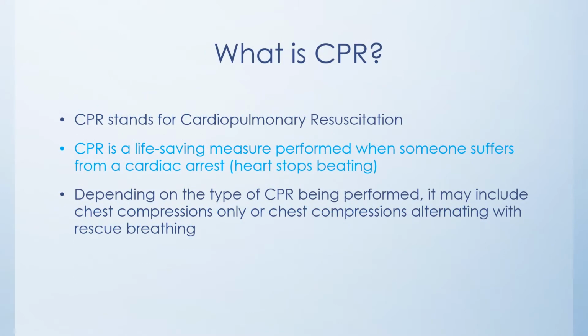So what is CPR? CPR stands for cardiopulmonary resuscitation, and it is the application of chest compressions to someone who has suffered a cardiac arrest in an effort to keep the blood flowing to the vital organs. It can be performed with hands only, like we're going to discuss here, or as alternations of chest compressions and rescue breathing.